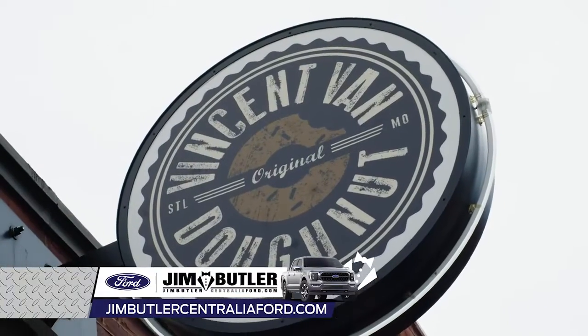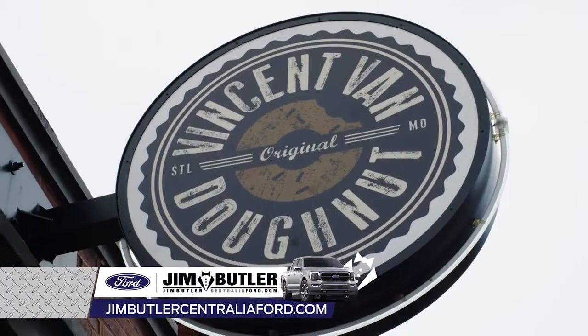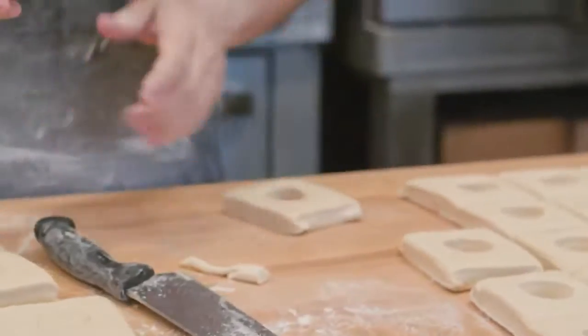I've been in restaurants for about 30 years now. I used to have a restaurant called Mirasol back in the early 2000s. I've worked in fancy fine dining restaurants, I've managed hotels, done that type of thing. But I just got obsessed with donuts in 2010, and I honestly couldn't get it out of my head.